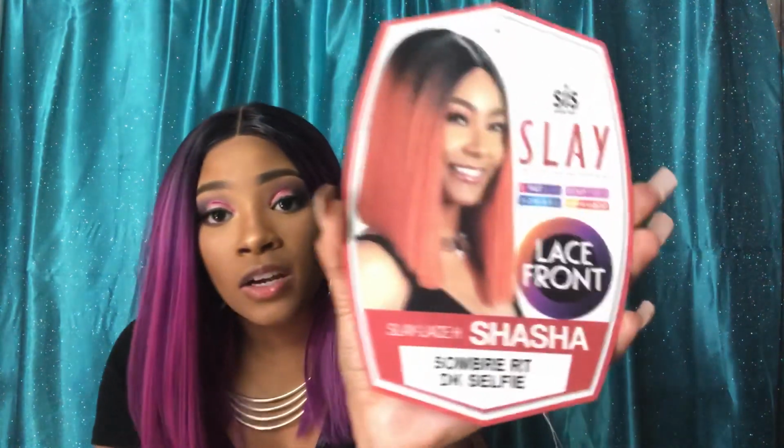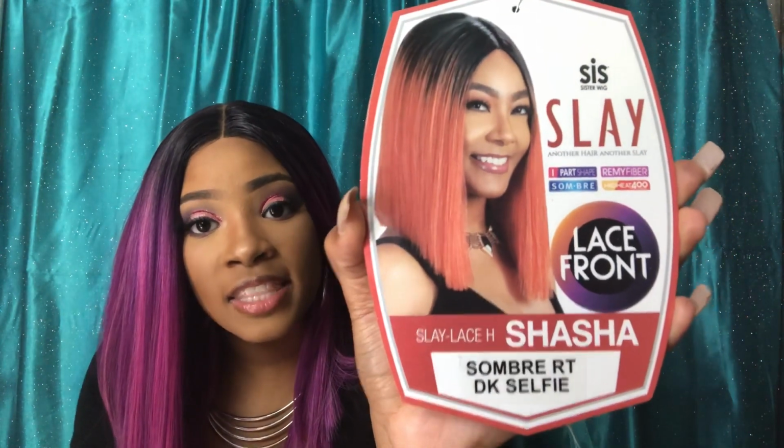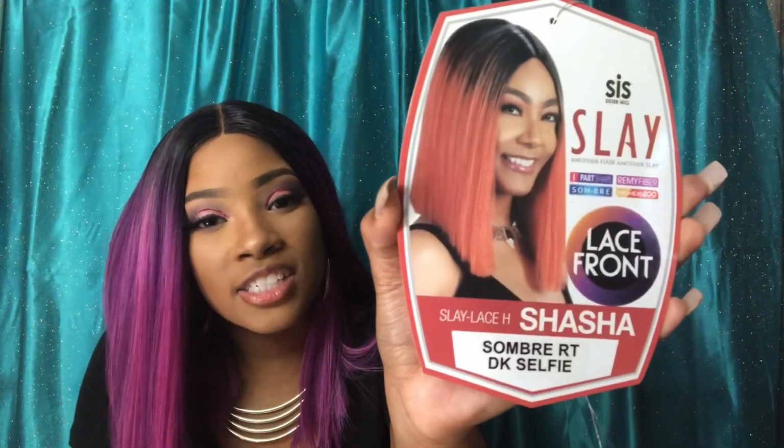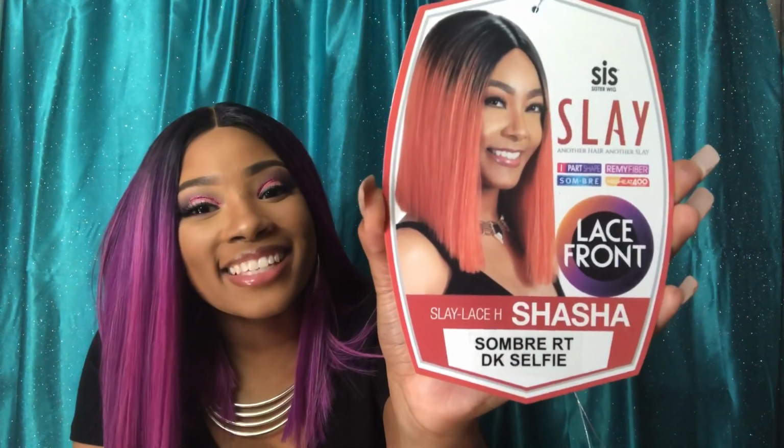Right, good job. But this is a sister wig. I think that's by Zury Sis. I don't know, but it's a sister wig and it's a lace front wig, as you guys can see. And this is what the stock card looks like, and she has the color, I'm not sure, like an orange color with the dark roots. And it's in the name Shasha, I think. That's the style that it's in.